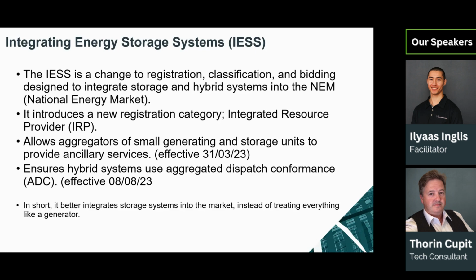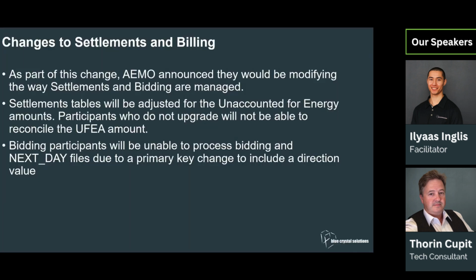However, as part of the change, AEMO announced they would be modifying the way settlements and bidding are managed. So settlement tables will be adjusted for the unaccounted for energy amounts, or the UFEA, and participants who don't upgrade will not be able to reconcile the UFEA amounts. They're also changing so that the bidding participants won't be able to use the bidding and next day files due to a change in the primary key to add that direction field. So yeah, those are big changes.